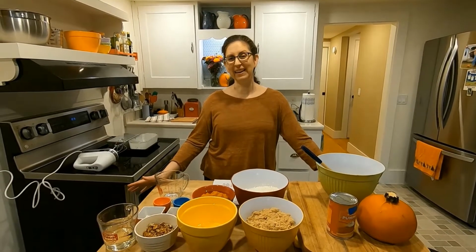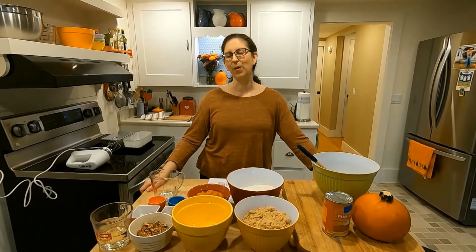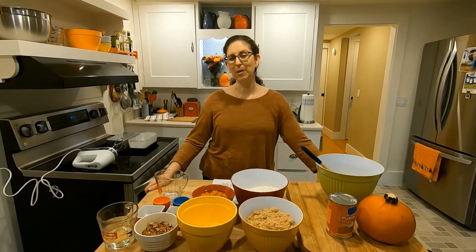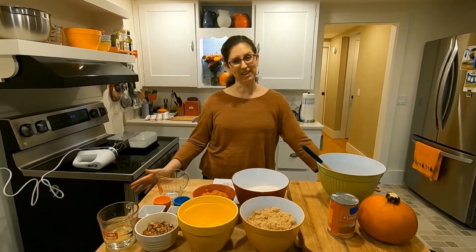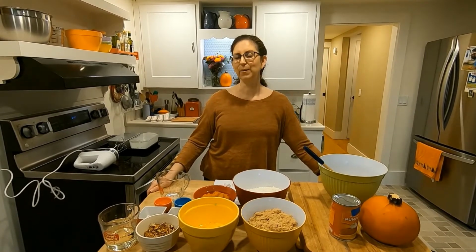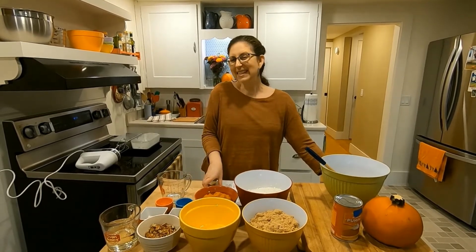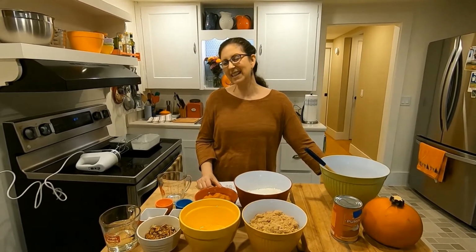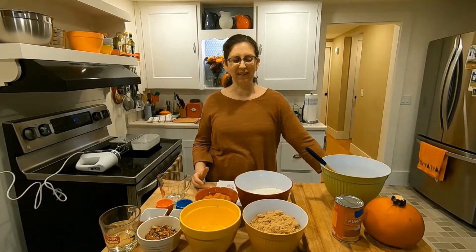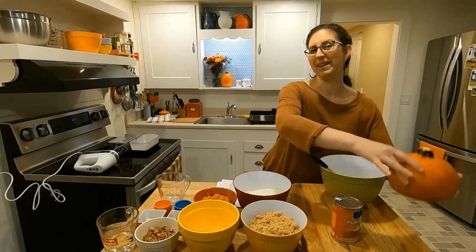Hello, my name is Joanna, and we're going to be trying out a recipe that's called brown sugar pumpkin bread, and it's from a cookbook in the Maine State Museum's collection, called Cooking Favorites from the Pleasant Valley Grange. One of the reasons that I chose this recipe is that I thought it was really a celebration of the season.